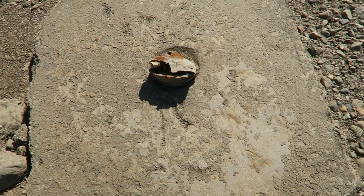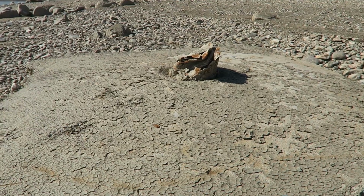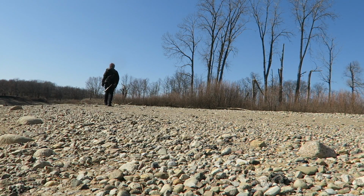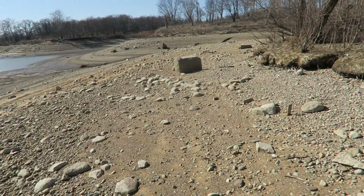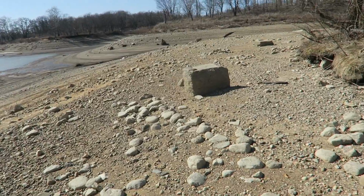We're gonna go ahead and continue this journey on over in this direction and see what other types of structures and remnants of structures that we can find. I'm not sure exactly what it was. Looks like it had some sort of exhaust pipe coming out of it. Or maybe it might have just been like the base for like a flagpole. And you can see another piece of some sort of hand-carved or man-made structure.